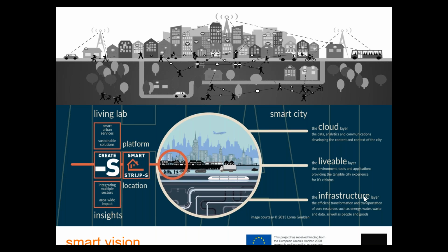We also create our own smart city hub, our own cloud on Strijp-S. So we are not collecting data, but when we need the data, it's our own data for our own communities. But it's all about the livable layer. It's all about new services for the people who live, work, or visit Strijp-S. So security, but also comfort, fun, a lot of new services we are trying to develop on the site.